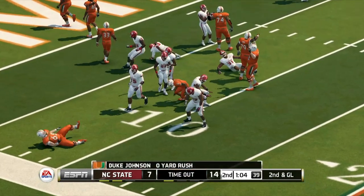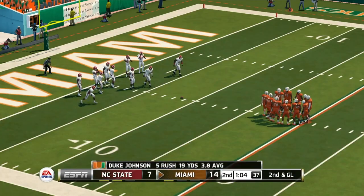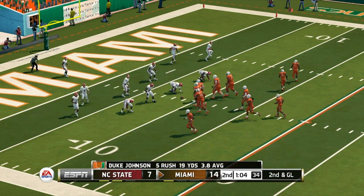Toss left, met behind the line. Excellent pursuit by the defense. They're getting off their blocks, and that time they tracked him down for a loss.